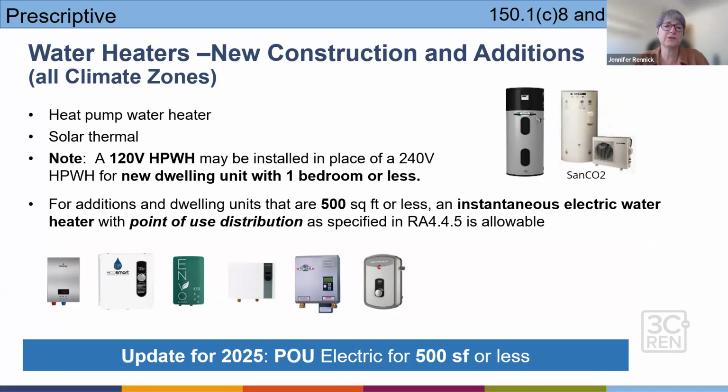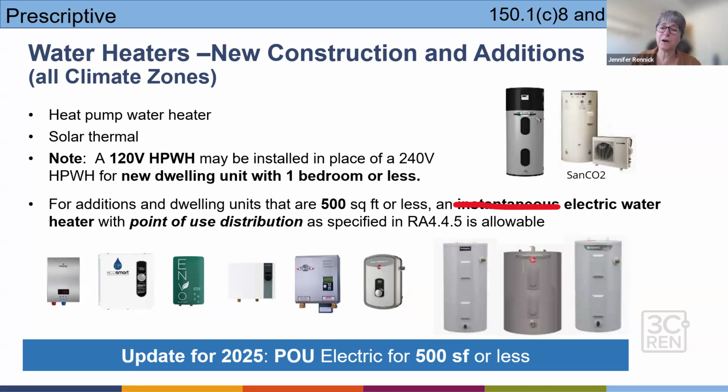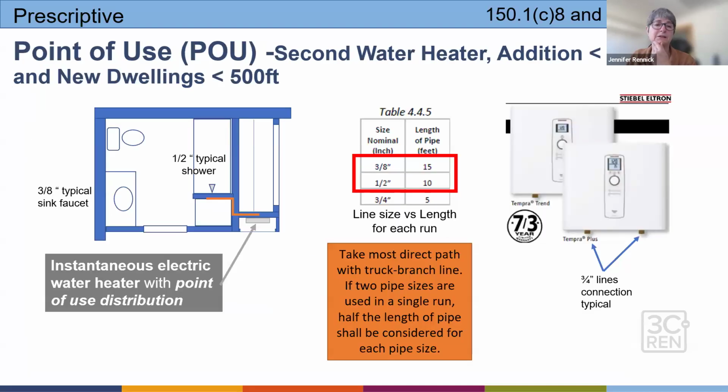Water heaters for new construction and additions. This is what we're currently working under. And for those doing really small dwellings, 500 square feet or less, or doing an addition, but adding a second water heater, you had the option of installing an instantaneous electric water heater. Okay, sounds good. Now you have the option of doing an electric water heater, which means you can use a really small, like low boy 40-gallon or 30-gallon if you want, and have a little bit of tank capacity instead of just the electric. So I think that's good. So they made that a little bit easier for folks.